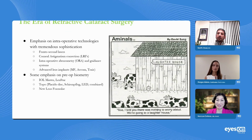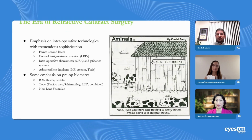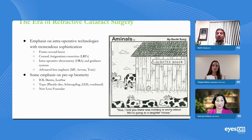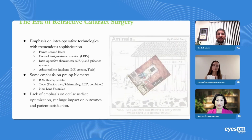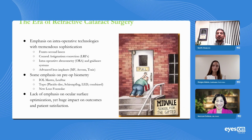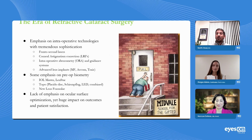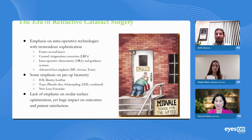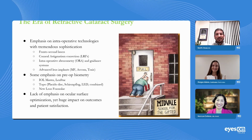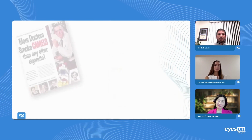We talk a little bit about all of the advanced biometry and the emphasis on getting good biometry, new lens formulas that has definitely helped. But there's almost been a neglect of talking about the role that ocular surface disease plays in our final outcome. And so, in a sense, I kind of feel like our industry as a whole are all students at the Midvale School for the Gifted. We're awfully smart, but sometimes we miss the big picture. And the big picture really is ocular surface disease.